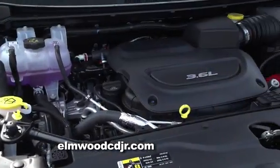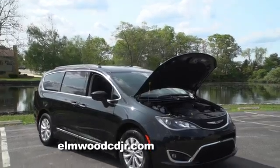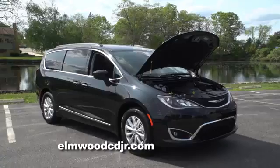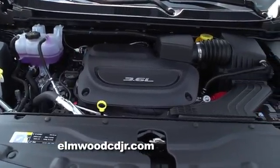The Pacifica is powered by a 3.6-liter Pentastar V6, which is paired with a 9-speed automatic, allowing the Pacifica to get up to 28 miles per gallon on the highway, which is best in class.